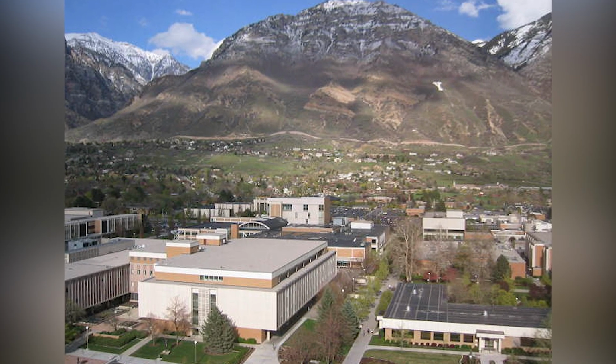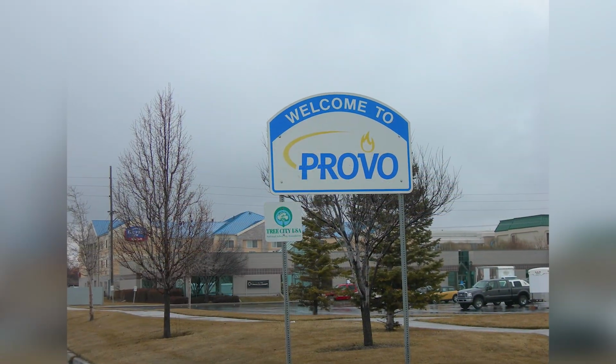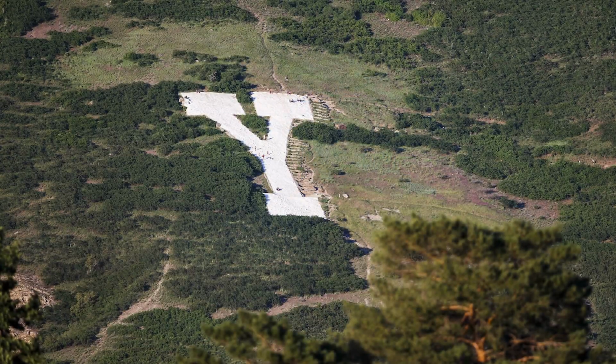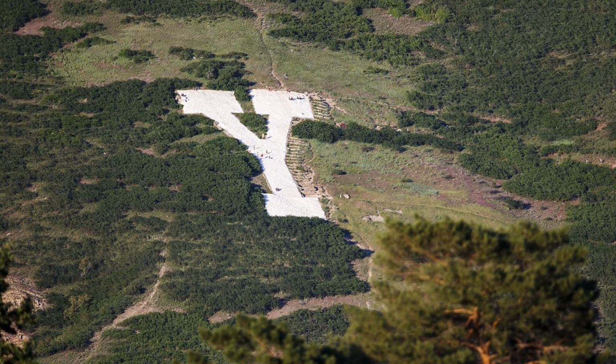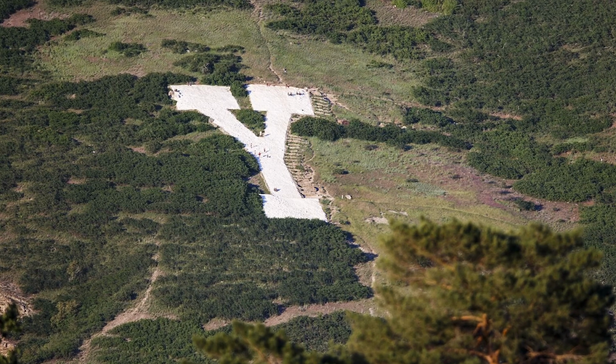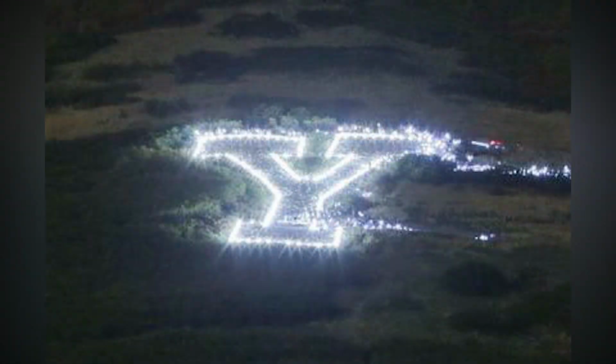White Mountain is located directly east of Brigham Young University, or BYU, in Provo, Utah. The Slide Canyon or White Mountain Trail leads to a large block Y located 1 mile from a parking area at the mountain's base. It sits 1,074 feet, or 327 meters high. This hillside ladder was first built in 1906, using rock and limestone as the insignia for BYU. At 380 feet long and 130 feet wide, the Y is larger than the letters of the Hollywood sign.